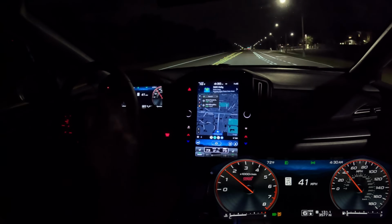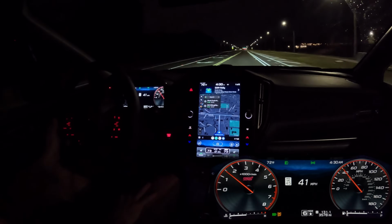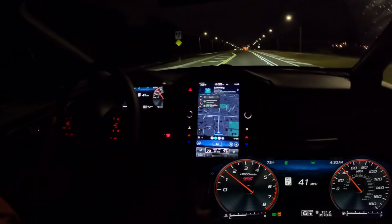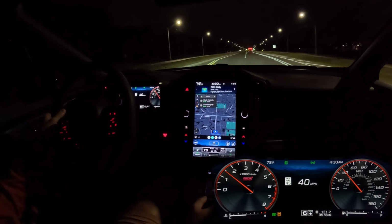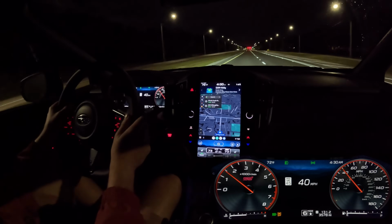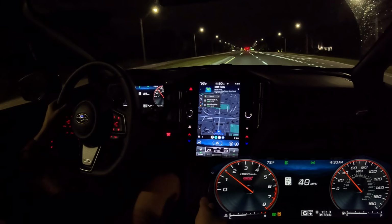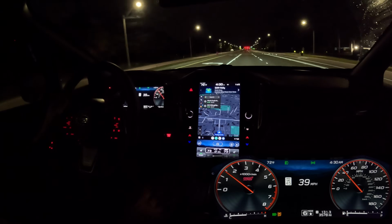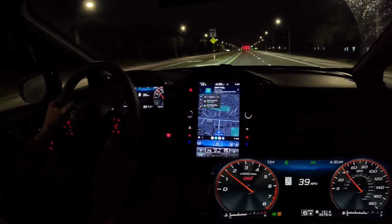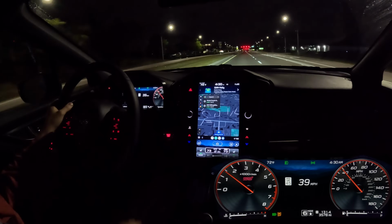I haven't played with the radar cruise control, the EyeSight. In a car like this, I like to be in control most of the time, if not all the time. So I have not been playing with the steering assist. I guess that's something fairly new on a WRX manual, having the EyeSight technology. So yeah, that's a nice benefit from buying a new WRX. But I believe EyeSight might be standard throughout the WRX lineup now.